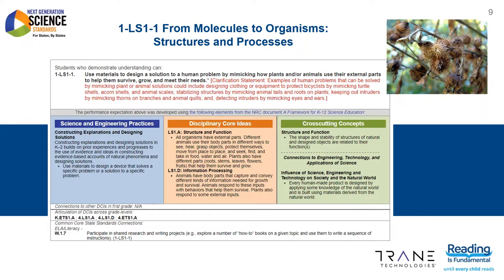It says, examples of human problems that can be solved by mimicking plant or animal solutions could include designing clothing or equipment to protect bicyclists by mimicking the turtle's shell, acorn shells and animal scales, stabilizing structures by mimicking animal tails and roots on plants, or keeping out intruders by mimicking thorns on branches and animal quills, and detecting intruders by mimicking eyes and ears.